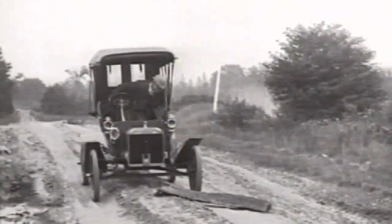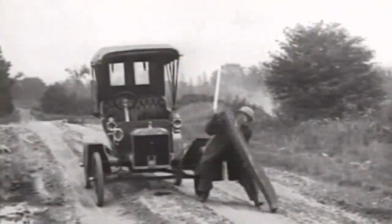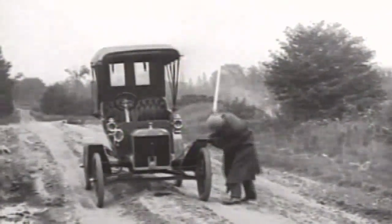Our keys weren't even licensed to be on the road. Road conditions back then weren't what they are today. It was often left to the individual driver to clear the way of obstacles.